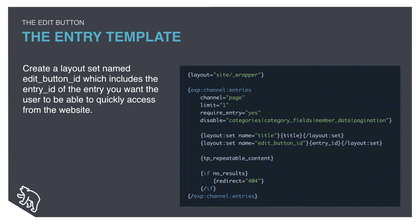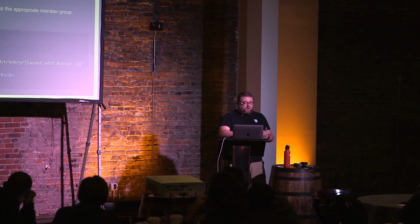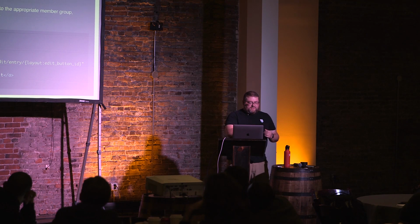Up in your wrapper, someplace, we're going to check to see who you're logged in as. So if you're logged in a group, in this case group ID 1 or 6, which in a lot of our boilerplate EE builds, 1 is super user and 6 is usually like a client admin. If we find that and our layout variable for the edit button ID exists, then we're just going to drop this anchor tag into the page. Again, the logged in group ID is probably going to be different for every one of your ExpressionEngine builds, but you can pretty easily look those IDs up.